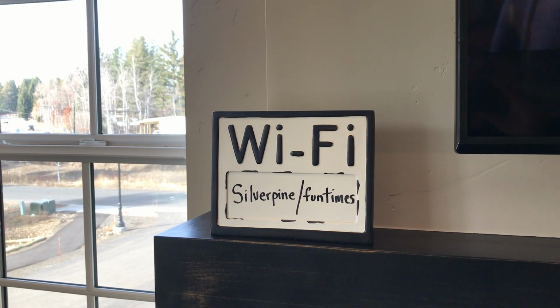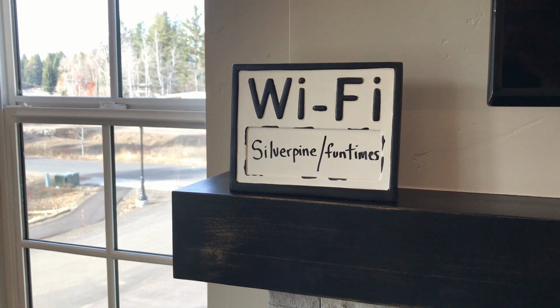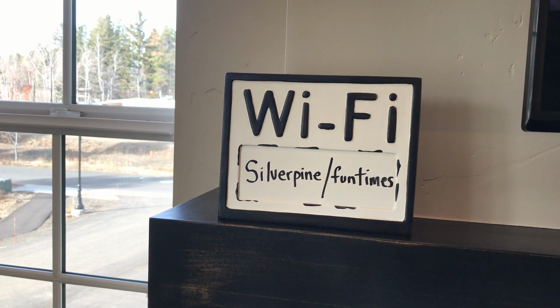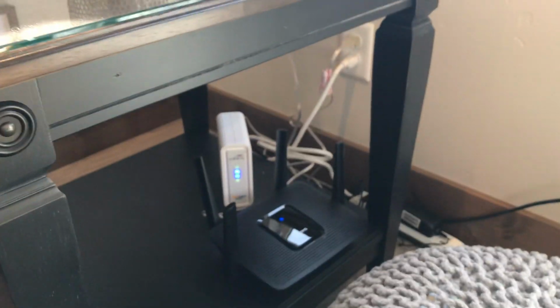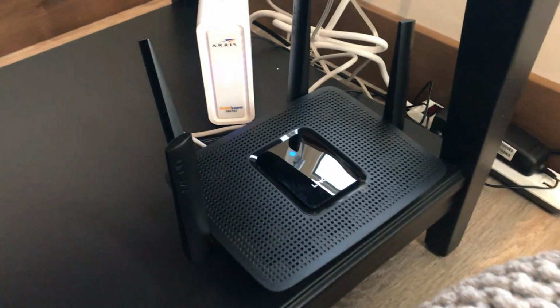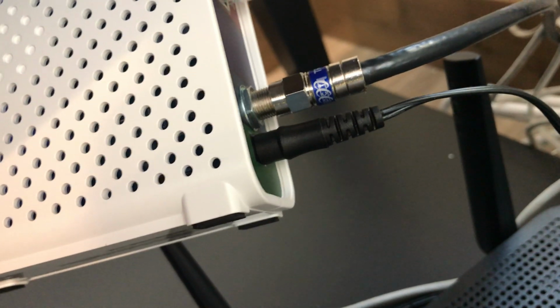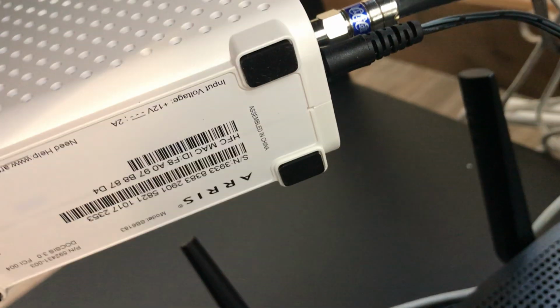We are at the Sweet Retreat, McCall Vacation Rental. The Wi-Fi login, as you can see there, is Silver Pine and the password is Fun Times. And if you need to reset, right down here is going to be the modem. And so this guy right here in the back, you would unplug that cord on the very bottom and wait for about 3 minutes, plug it back in.